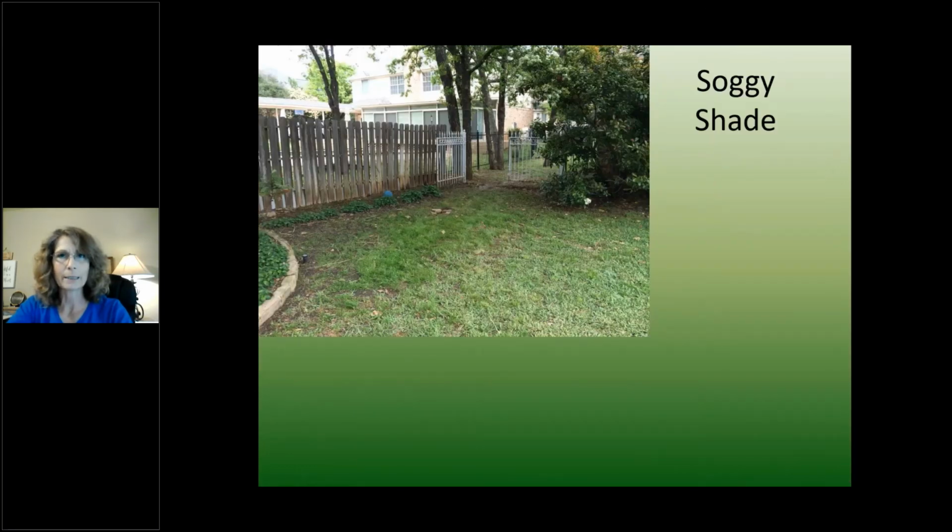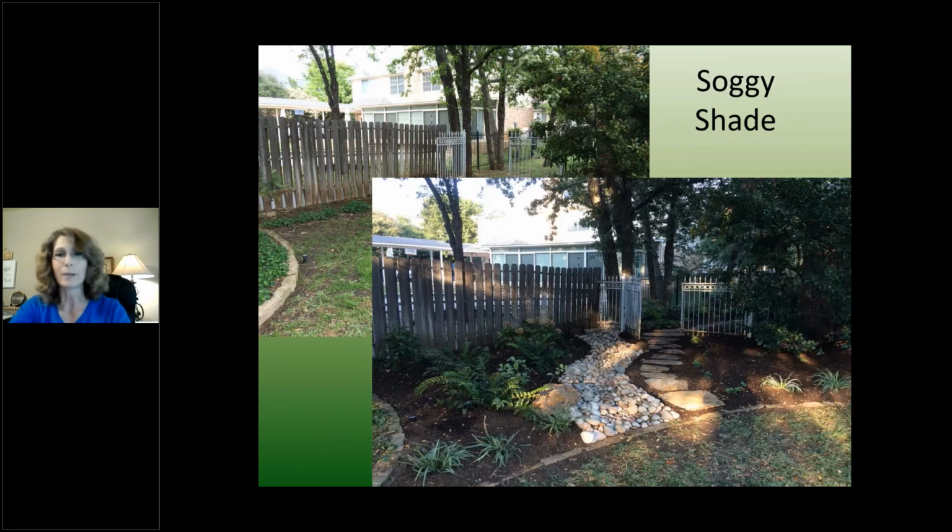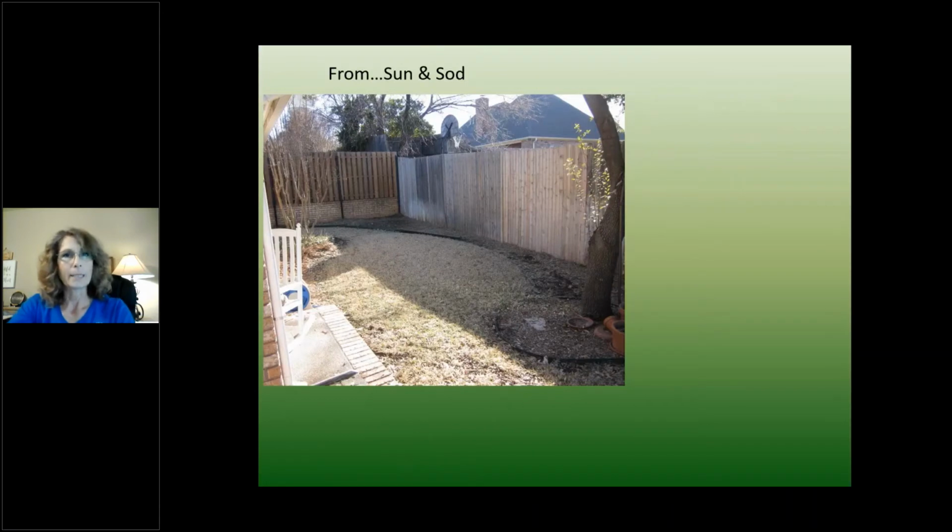All right, this is in Southlake. Again, this is shady and soggy. They've got drainage coming from the neighbors. They've got drainage coming off their driveway. It's just a soggy, shady mess, and they couldn't grow anything but weeds in there. So again, creek bed, walkway, ferns, Japanese maple, hydrangea, all the same things, and just made that area much prettier and functional.